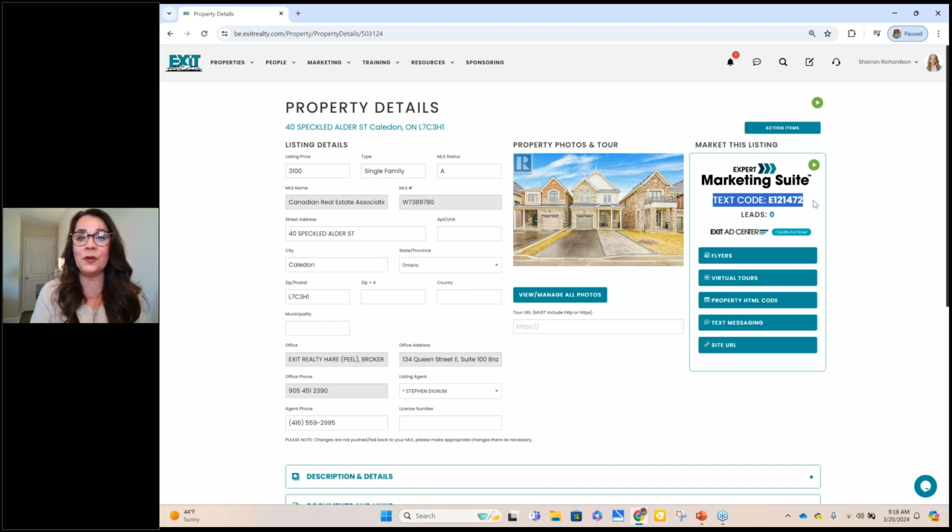What's also important to notice is that as you're generating leads, you always want to make sure to ask, how did you find out about this property? So that you can start organizing how you're generating leads. Oh, I got a postcard from you. Oh, great. So that's a great way for you to know that your marketing is working, okay?